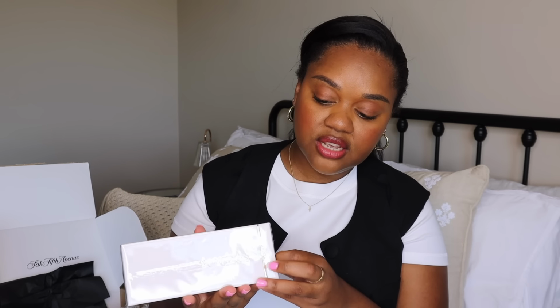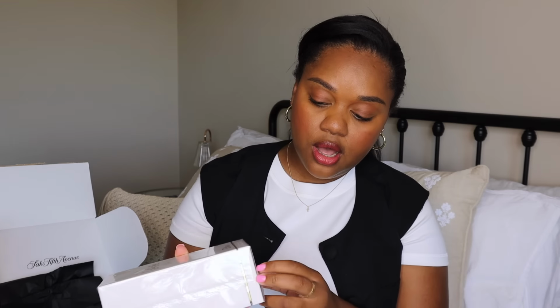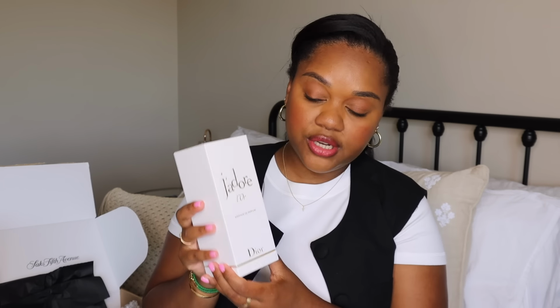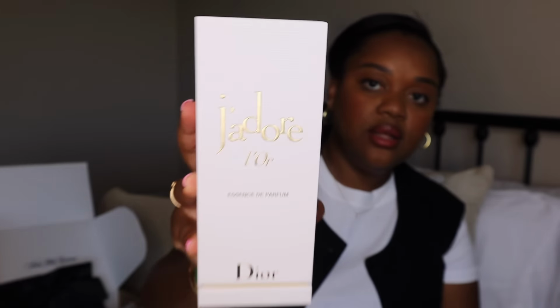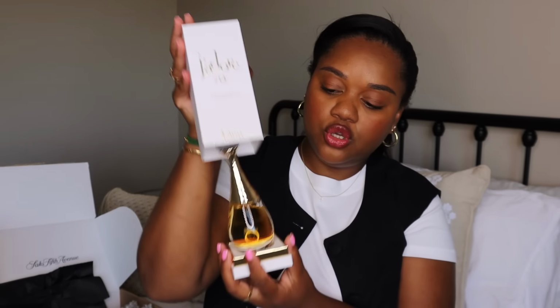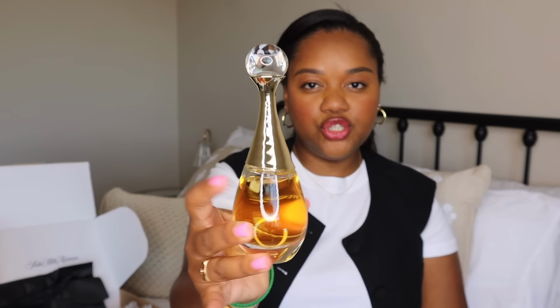This one, I actually do love the scent of it because it smells like white flowers, and I absolutely love white flowers. So that's what that looks like. Once you open it, you guys have seen it in stores. It's in the regular J'adore bottle, but it honestly is very good. Now I have two perfumes, oh my God. Oh my God, I love it, I love it.